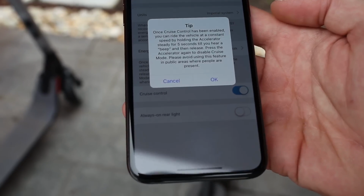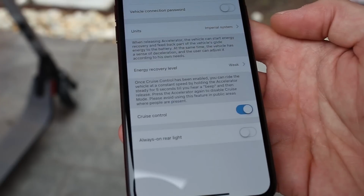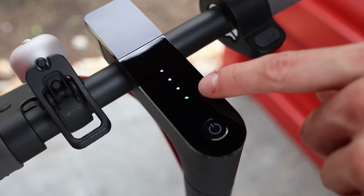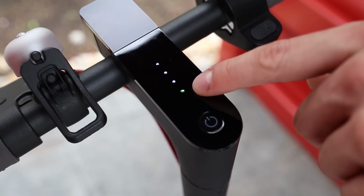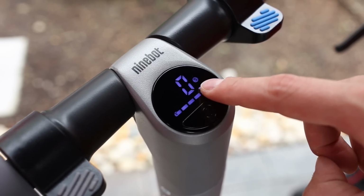If you turn on cruise control, it will engage at the current speed after holding the acceleration steady for 5 seconds. For riding modes, the M365 only has 2, Eco and Regular. The Segway has 3 modes, Eco, Sport, and Super Sport.